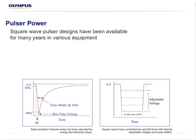The major portion of traditional flaw detector applications will work between 1 megahertz and 5 megahertz, especially in weld inspection and petrochemical. So there is actually a very good advantage of square wave pulsing for most common applications. And square wave pulsing has been around for quite a long time. It's not really within that 5 to 10 year period that we've been discussing in terms of improvements, but it definitely is an improvement over traditional spike pulsing.